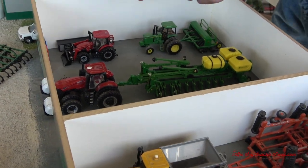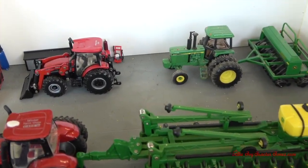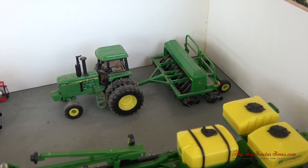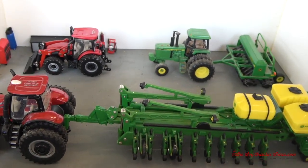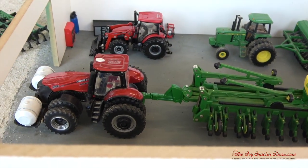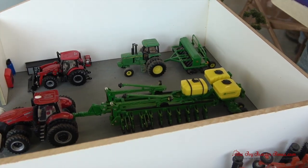Inside the shop they have their toolbox, air compressor, workbench, welder, torch, and pressure washer. Here we have a 4450, which we actually have a 4250 in real life that we use some. And then they have their Maxxum or Farmall 115A. They're just changing the oil on it. Good loader tractor. Yeah. Which Magnum is here on the planter? 380. That pulls their 1775 John Deere corn planter, and we actually have one just like that in real life.